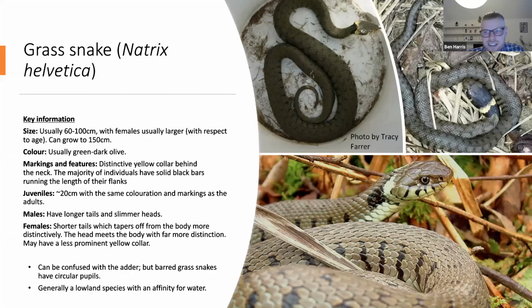It's really hard to tell when you're just looking down at a male grass snake where the body stops and the tail begins. So that's one way you can try and identify male from female. And the other way is again to look at where the head meets the body, and that's really distinct on female snakes. The head fits onto the body with this very distinct meeting. And in males, it's far less distinct, far smoother. They have much skinnier heads than the female. But this won't always work. It's very hard to sex grass snakes if you just catch a glimpse of them.